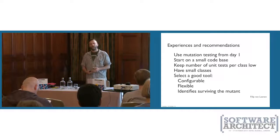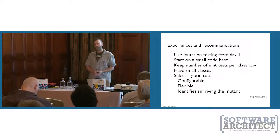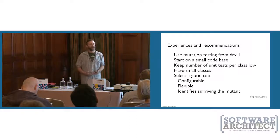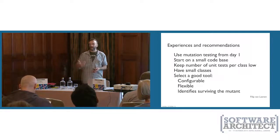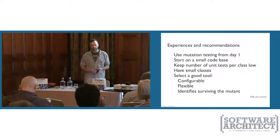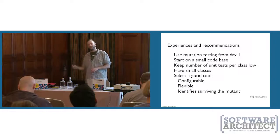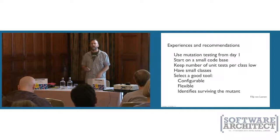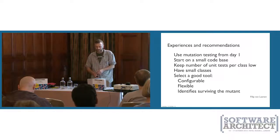We find that if you keep the number of unit tests per class low, and of course the concomitant corollary of that is you have small classes, right? If your class is big, if it has loads of behavior, then it should have lots of unit tests. But there's a bit of design feedback there saying maybe we should have several smaller cooperating classes. If you keep the numbers low, then when you find a mutant in there, we only have to run a very few tests because they are the only ones that run over that class. And so this will aid the heuristic to keep the runtime down. And so of course that leads on to having small classes.